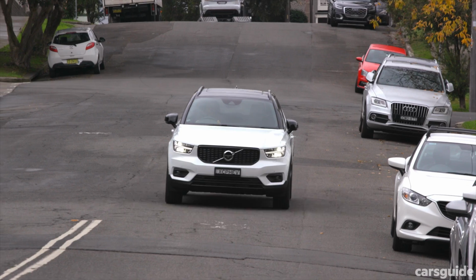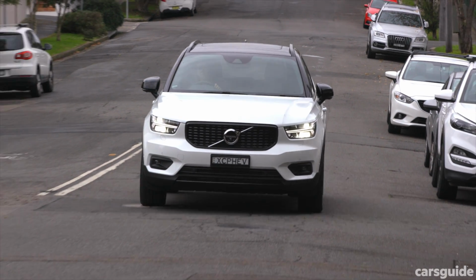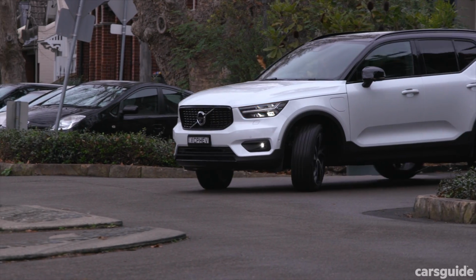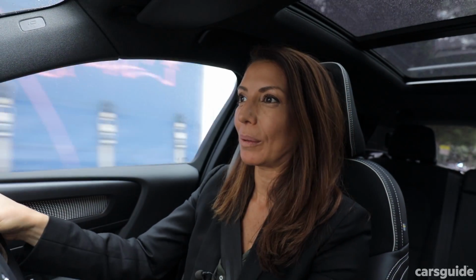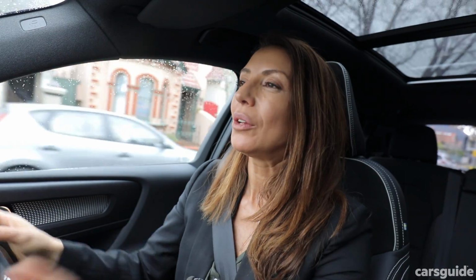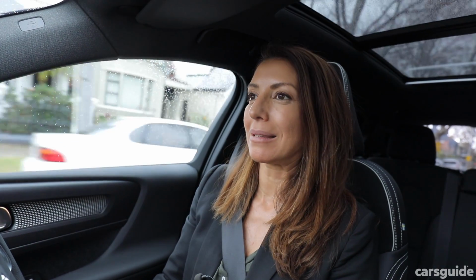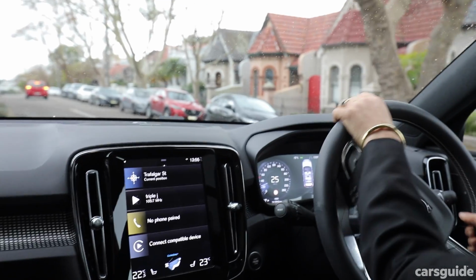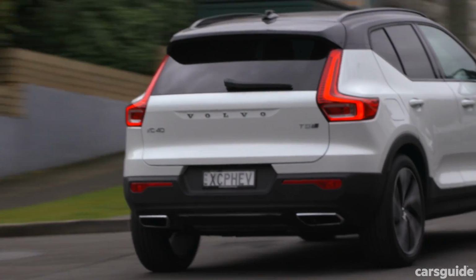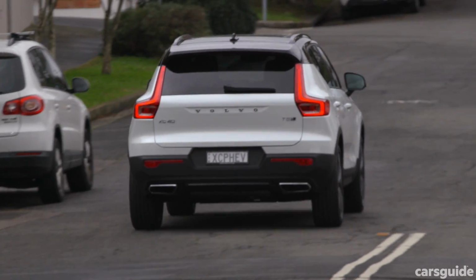It will run on battery for the first 45 kilometres or at low speeds. It basically works out to about an hour of driving that you can use the electric charge for. Otherwise, the petrol engine kicks in, and that's a 1.5 litre engine. So if you're just cruising around, going from work to home or doing the school run, you'll be able to do that on a daily basis without petrol, as long as you plug in every night. If you're driving from one end of Sydney to the other end of Sydney, the petrol engine will kick in, and same on long road trips.